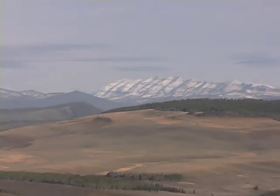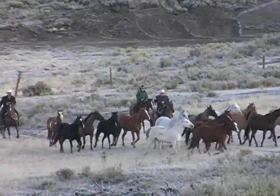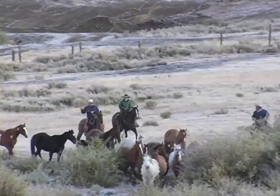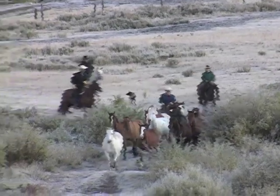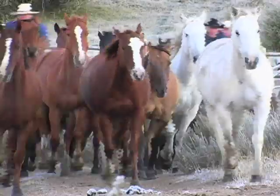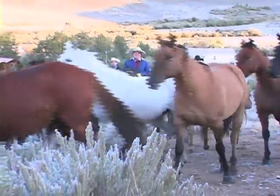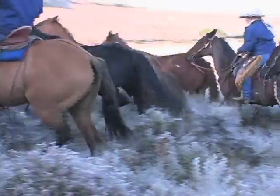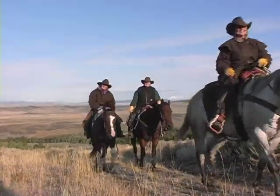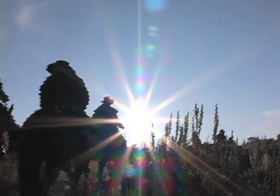Overnight, the mountain peaks in the distance receive a blanket of snow. The guests move part of the horse herd out on the range, and then loosen up a bit with a leisurely canter up the hill through the frost-covered brush. Greeting the morning sun peering over the hilltops.